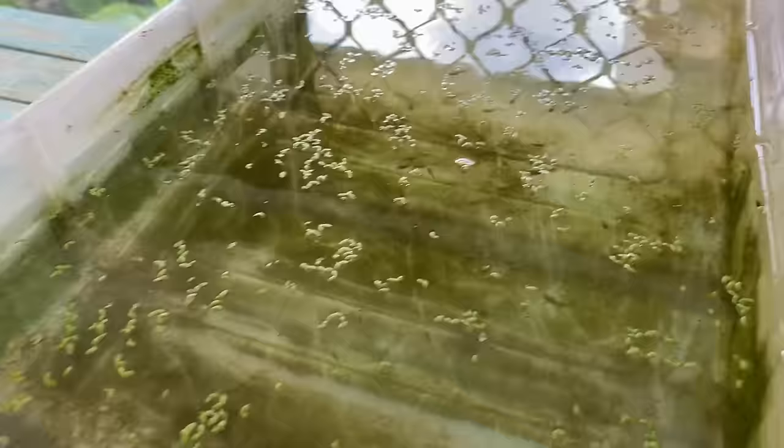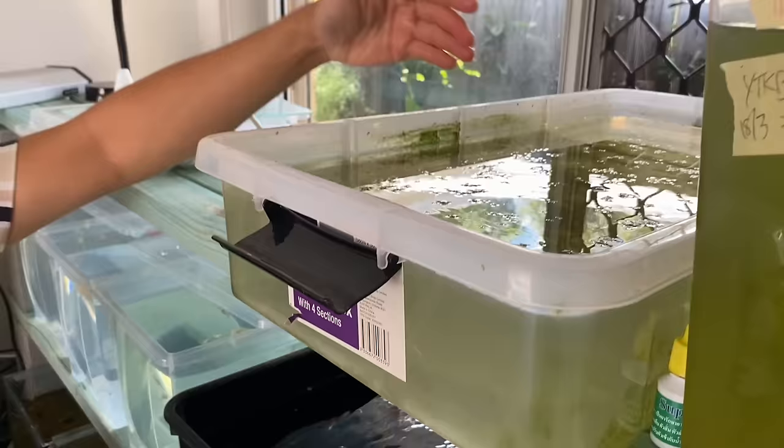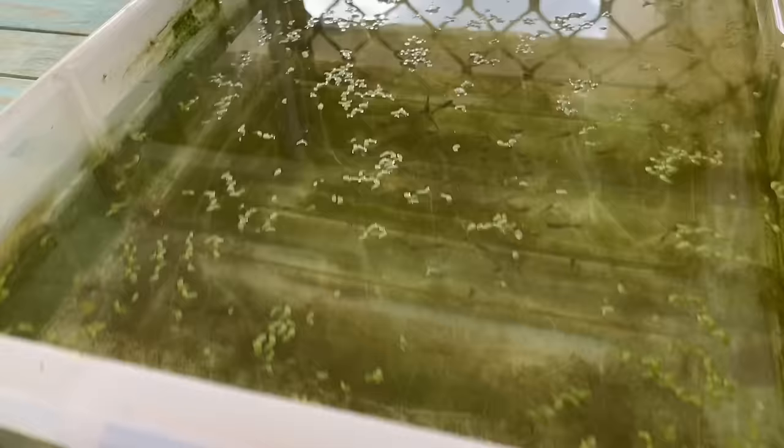Can you see it? Yeah, you probably need to stand here and have a look in the water. There you go. You see this bowl over there? This is an awesome little fry raising setup. When I bought this one, there is the divider, you see? And I put a female in each group, and they're the same type. That's a really good idea, actually.